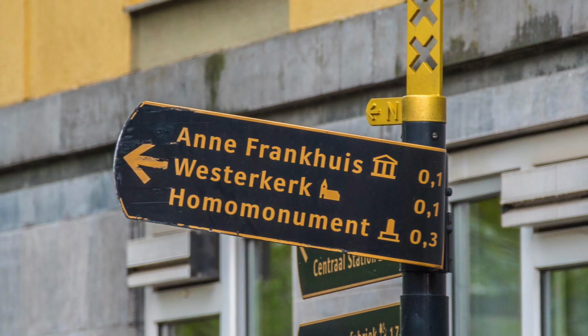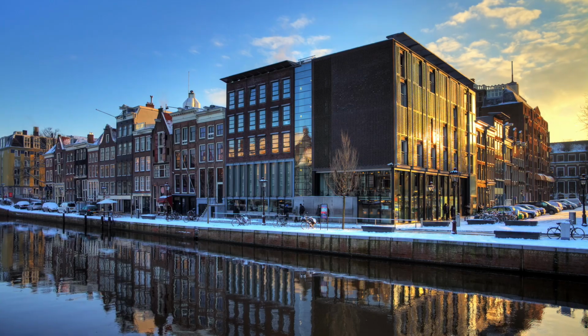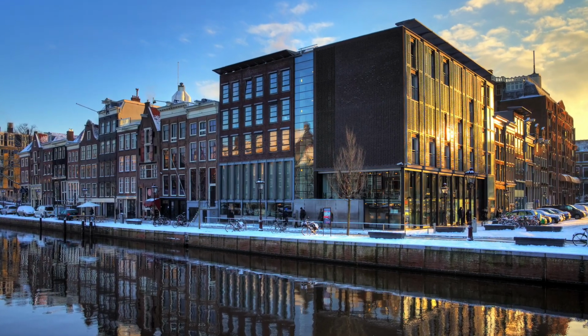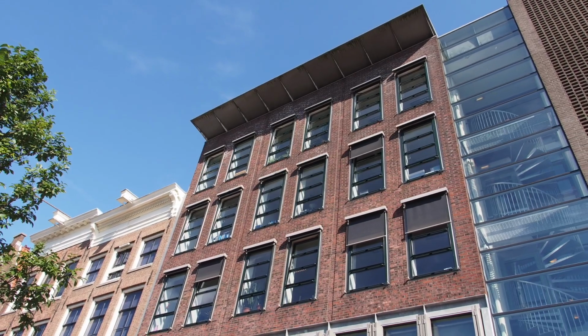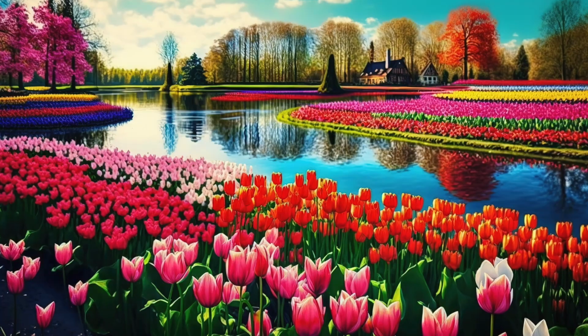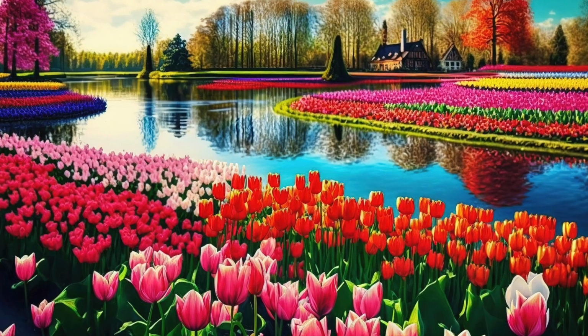No exploration of Amsterdam is complete without a visit to the Anne Frank House. This historic site provides a poignant and deeply moving experience, shedding light on the life of Anne Frank and the atrocities of the Holocaust. For those seeking adventure beyond the city limits, a trip to Keukenhof is a must.